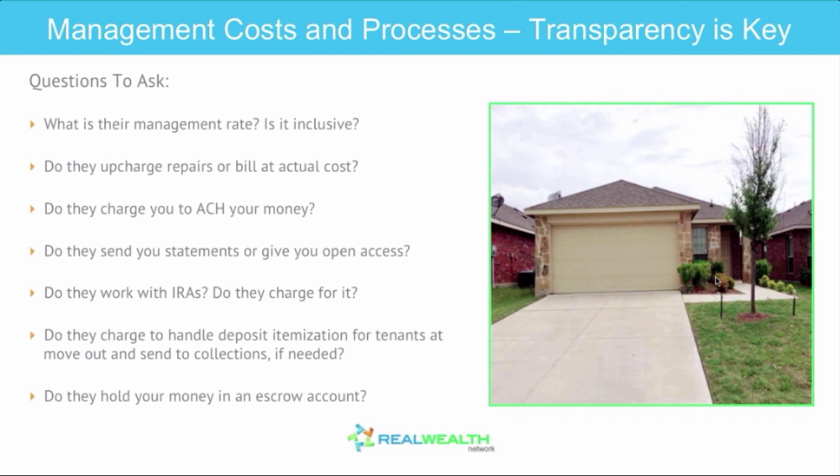Do they charge you to send you your money? Now I put here, do they charge you to ACH your money? Now that's an interesting line to put here because some property managers still snail mail a check. We don't do that for a lot of reasons. Number one, I think it's risky. Number two, it's time consuming. Number three, it's costly. And number four, it makes you wait for your money. We pay out at the beginning of the month. Once the tenant pays, the rent clears, we ACH out the money to the owner. Some companies hold it all month and then remove expenses from the rent.